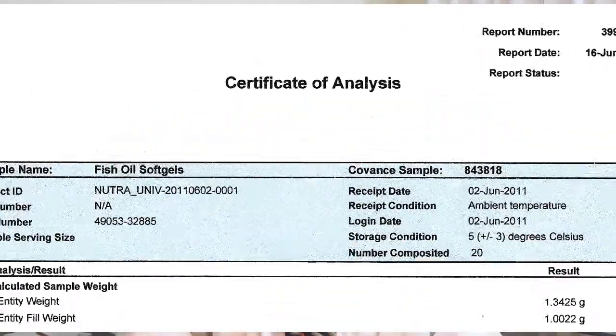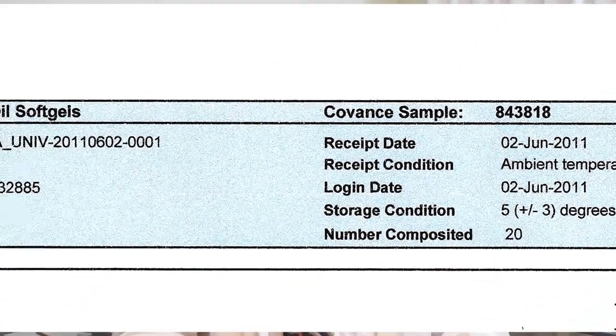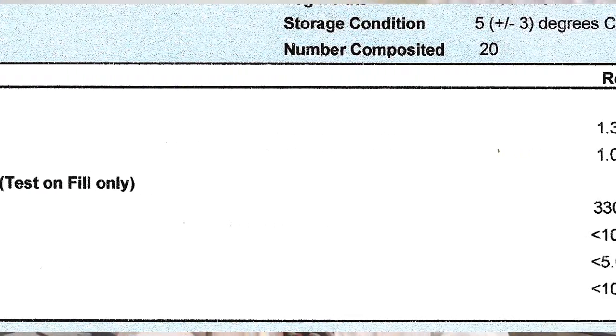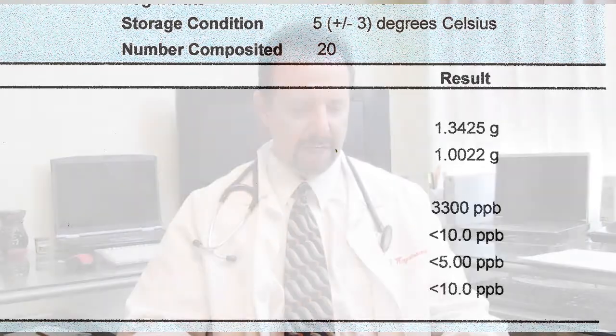What you now have in front of you is a Covance Lab Certificate of Analysis that was recently done. This was a study done on that food grade fish oil I was telling you about. The thing I want to point out is if you go down towards the results column, you'll see empty weight, empty fill weight, and then elements by ICP mass spec. And you'll see arsenic, 3,300 parts per billion. That's a significant amount of arsenic in this food grade fish oil. Now I'll give it to them, they don't have cadmium, lead, and mercury, and that's great, but you're still getting arsenicals in this product.